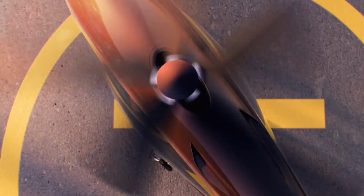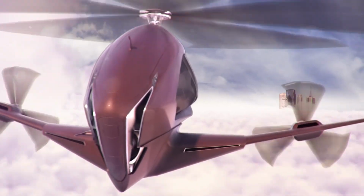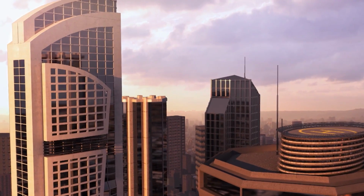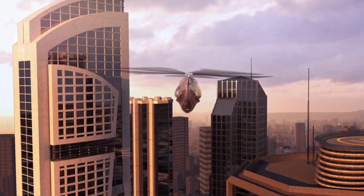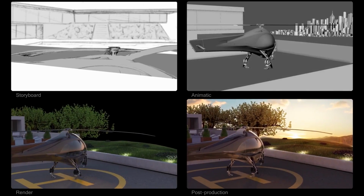Our team loves the sleek and futuristic look of this chopper, especially post-takeoff. We hope you like this concept as well. As per our research, it took the team about 9 to 10 months to get just this animation ready.